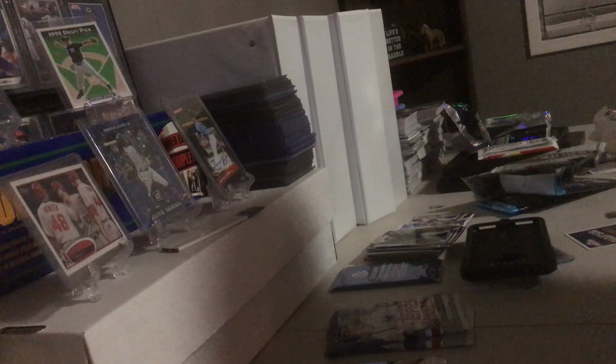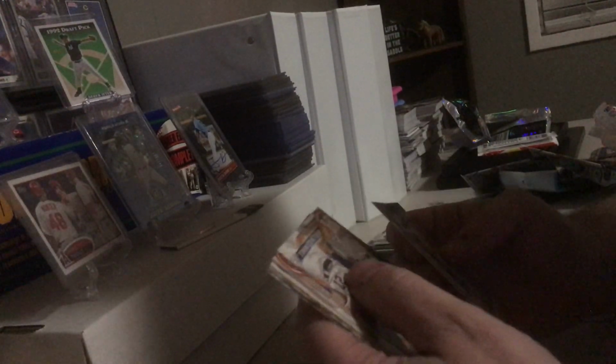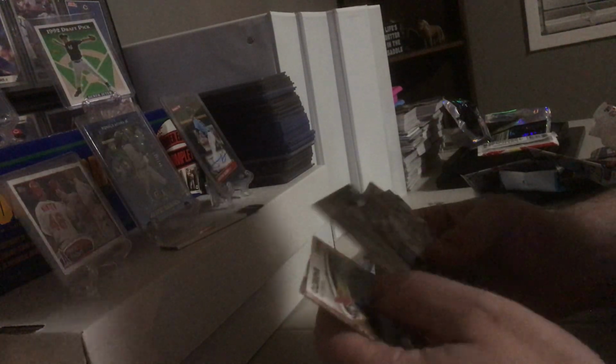And this is the 2018 Series 2. Yadier Molina, Team Card, Mathis, Steve Pearce, Barreto Future Stars, Justin Verlander, Escobar, Scott Schebler, and Stram. No big rookies that I saw in there at least.